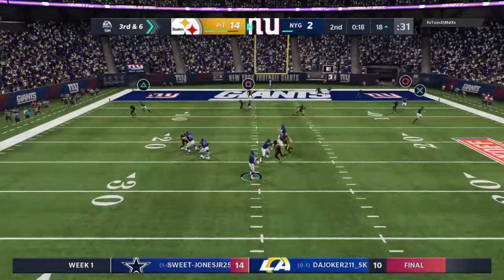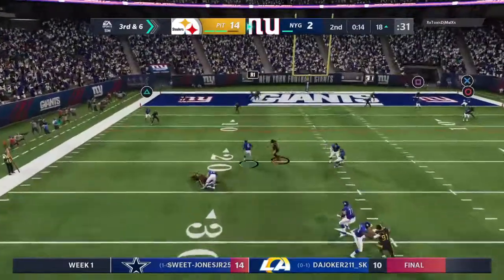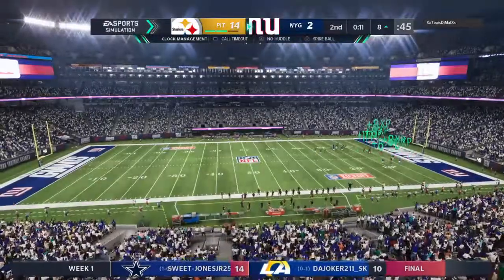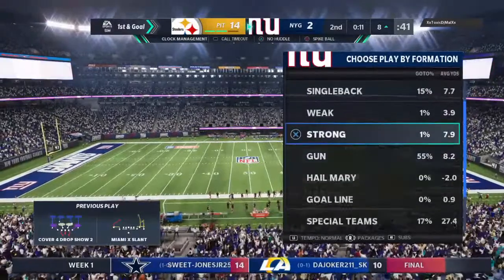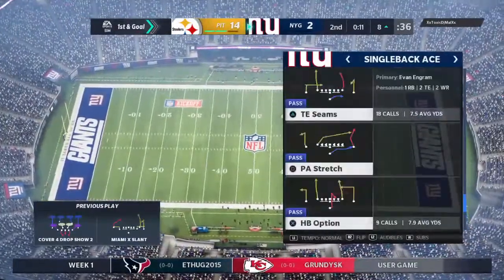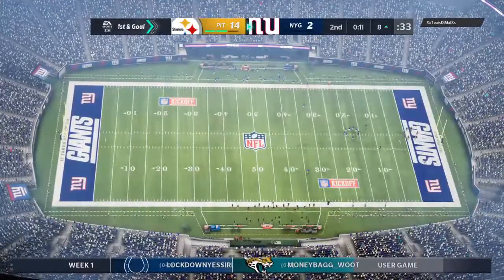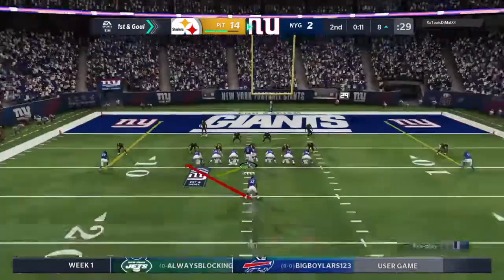Operating from the gun, Jones. Steps away to his left. He can run for it, and he will. Give him 10 that time, escaping the danger, running with it, and picking up a first down. The Giants going to burn their 3rd and final timeout as they stop it with 11 seconds remaining in this first half. 1st and goal, and they got to be thinking a chance to get right back into this football game.